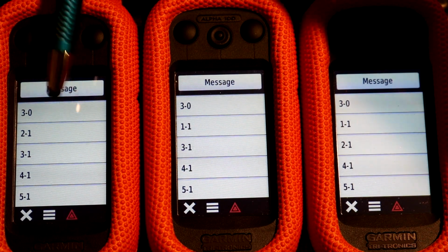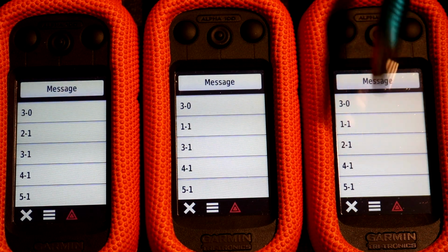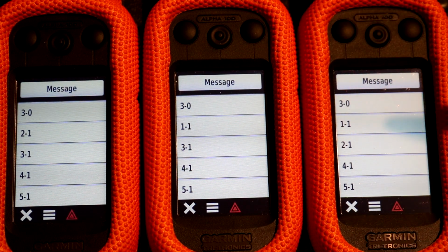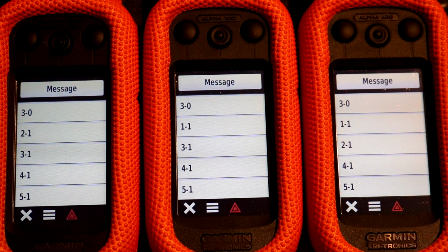So this unit is actually unit 1-1. This unit is 2-1 and this unit is 3-1. So you can see those other contacts, 4-1, 5-1, and 3-0, they're listed in the contacts of these units. That doesn't necessarily mean that you're in contact with those GPS units. In fact, those other 3 are currently turned off right now. Just because they're listed in the contacts doesn't mean that you have direct contact with them currently. It could be the unit's off, it could be out of range. Those are just the ones that are listed as friend GPS units.